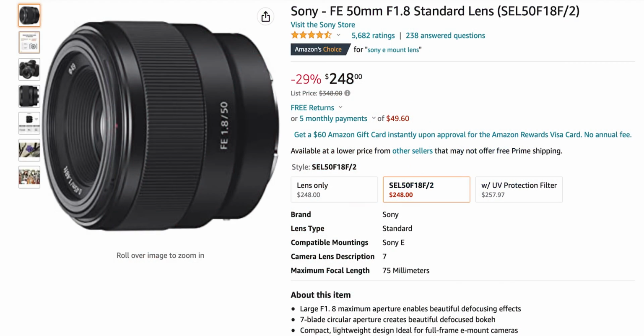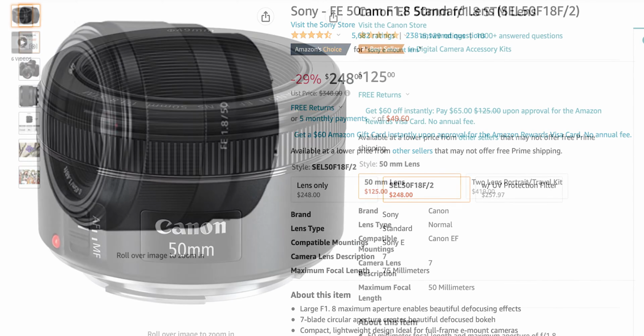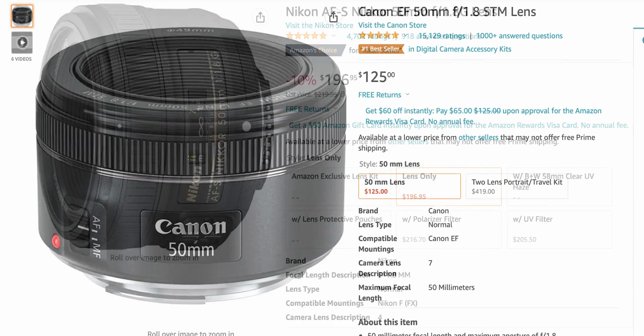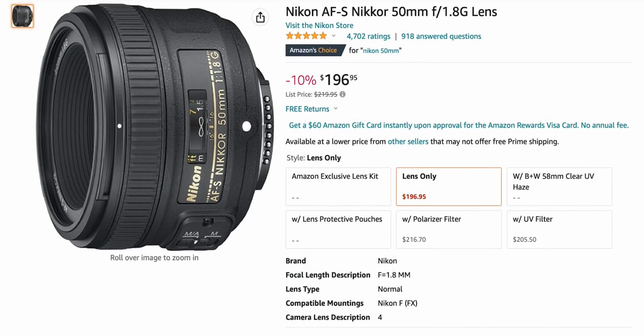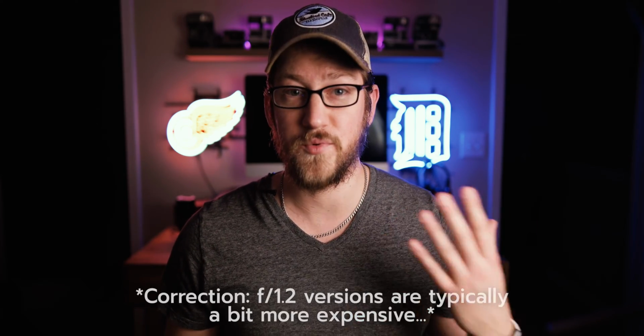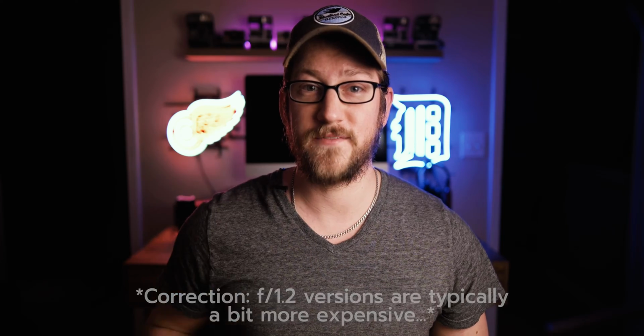These 50mm lenses are super popular, and one of the reasons is because they're cheap. They are very inexpensive, and it's a great starter lens to get going with photography. You can easily find them for maybe $50 to $100 used, or even if you buy them new, maybe $200 or $300 for the very high quality, very fast 1.2, 1.4 versions of the Nifty 50.